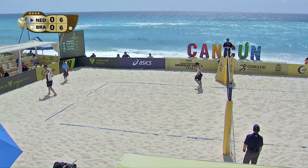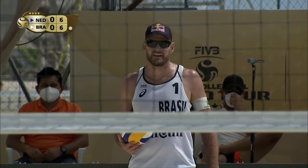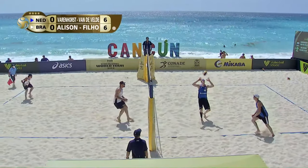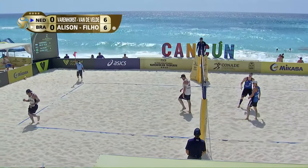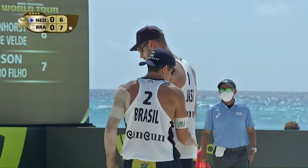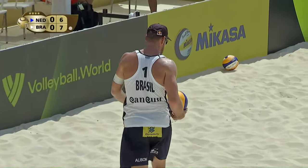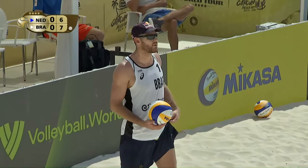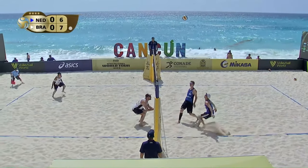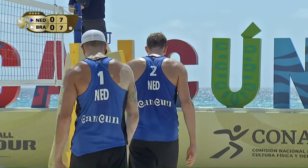Alvaro's felt the need to come all the way over to Mr. Papadopoulos and tell him he wasn't happy with what he was seeing on the other side of the net. That's a big waste of energy, isn't it? It's going to have absolutely no impact on the referee whatsoever. First unforced error from Van der Velde, and Brazil edge in front. Better that time. All square at the side switch.